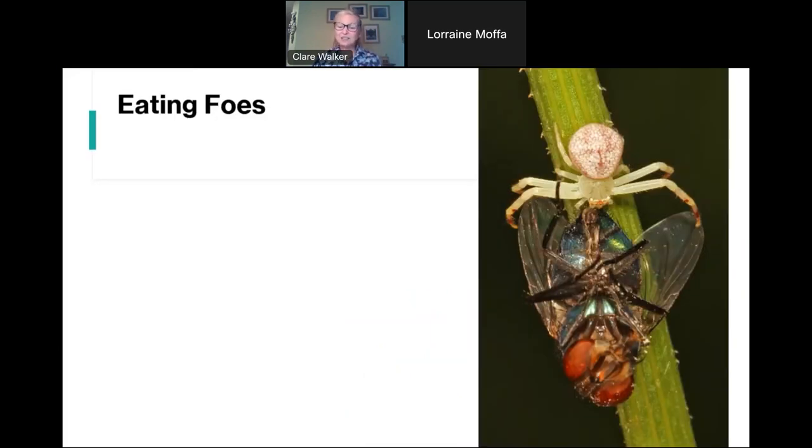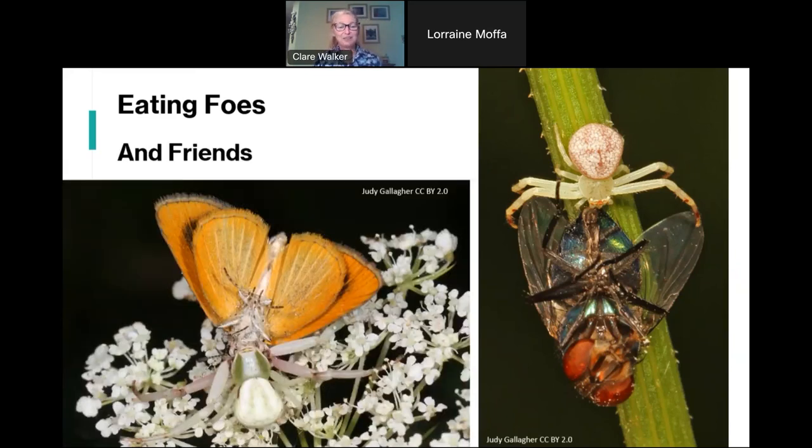And sitting on those flowers, they're going to grab anything that comes to visit those flowers, and it might be a foe such as the flat housefly that I've grabbed here, or it might be a friend. For them, it's all food. But it's kind of amazing how much bigger than them the prey can be, but they are very strong and will not be put off by a bigger victim.